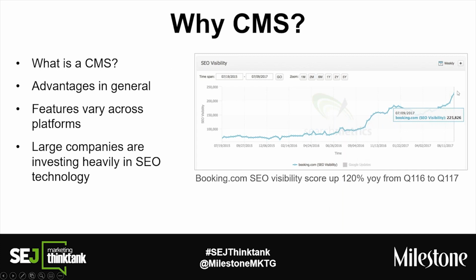They're investing heavily and putting a lot of resources and effort into their search engine optimization, and this is just representative of a lot of the large players across all verticals. And so this is an area that you want to make sure that you are strong in as well. Having a platform that'll do it for you or do a lot of it with you enables you to be strong in those areas without having to be an expert in all of that.